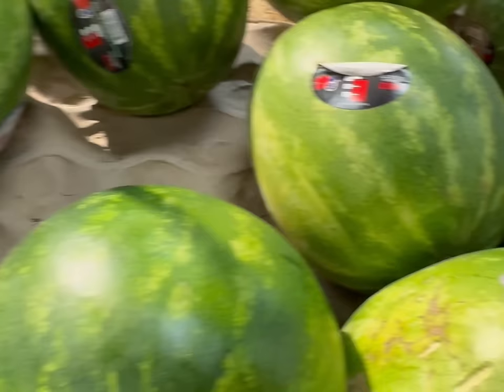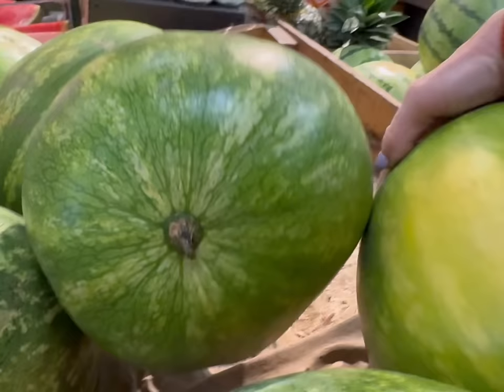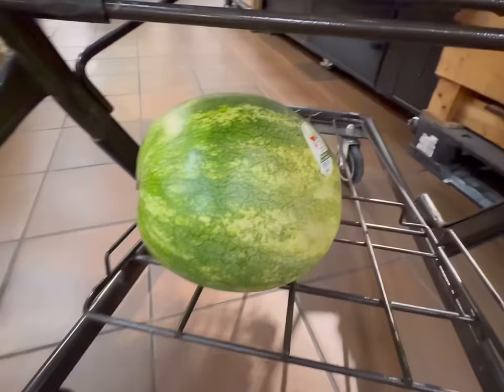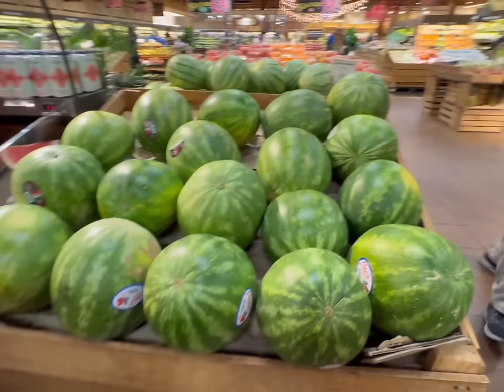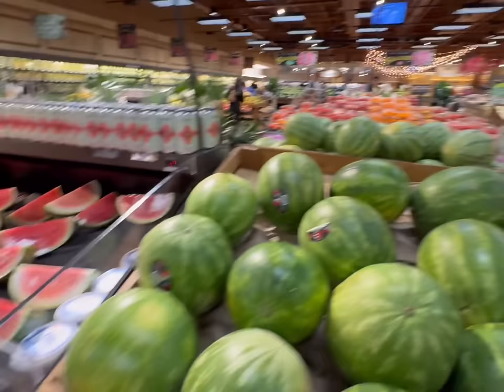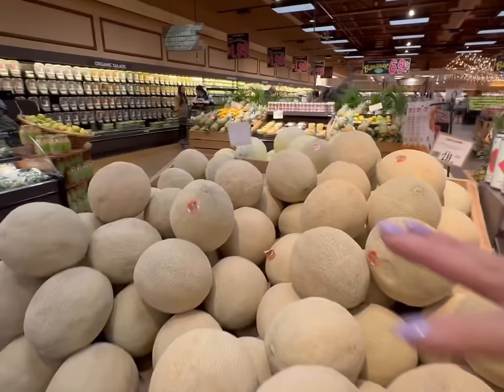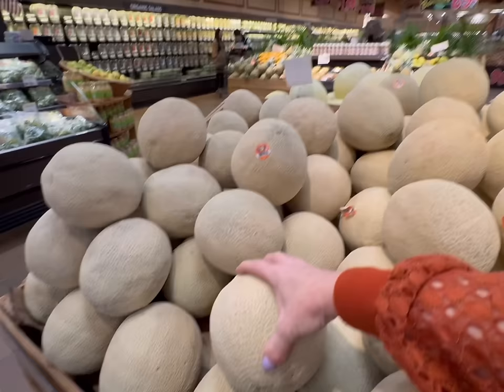Right, the secret to a good watermelon is a nice yellow spot. Not many of these have one. Actually, this one in the back does. Hiding. There we go. We are $11.99. Let's get some cantaloupe too. I try and like rotate between cantaloupe and honeydew.